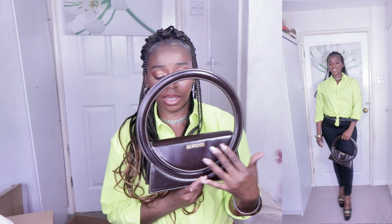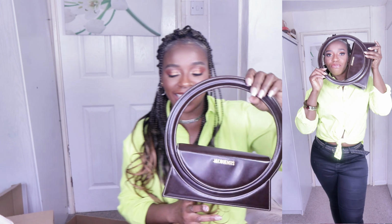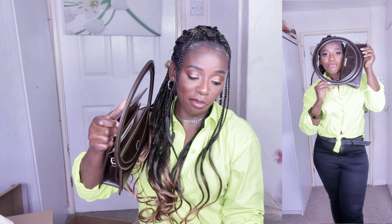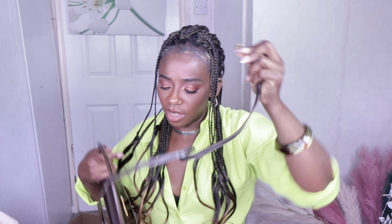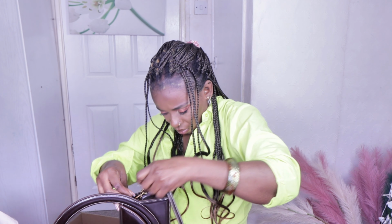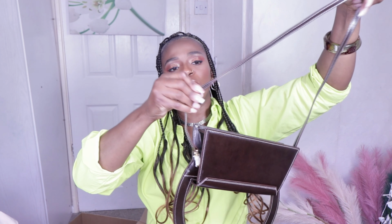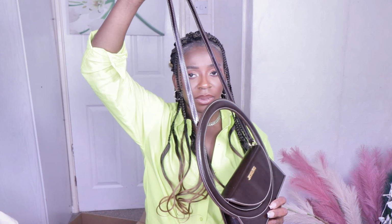I like this one, but I'm not sure why it's like this. I like this one more because it can fit my phone and other things, because of how long it is. On the buckle here it has the Jacquemus name on it. This strap is not adjustable. I thought it was adjustable like the other one. So we are going to try it and see how it fits, since it's not adjustable.